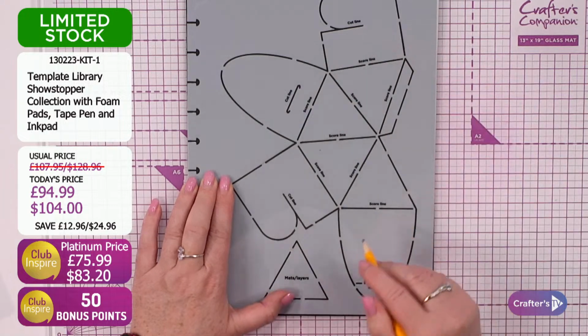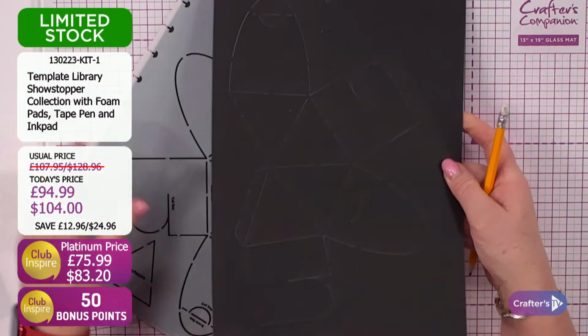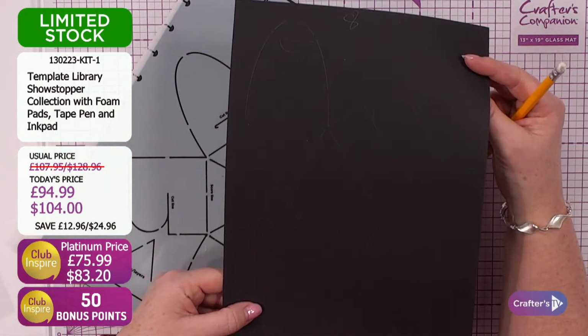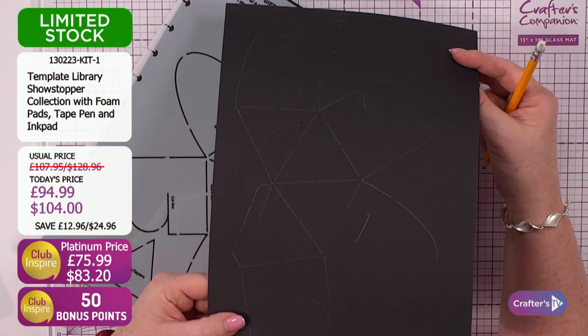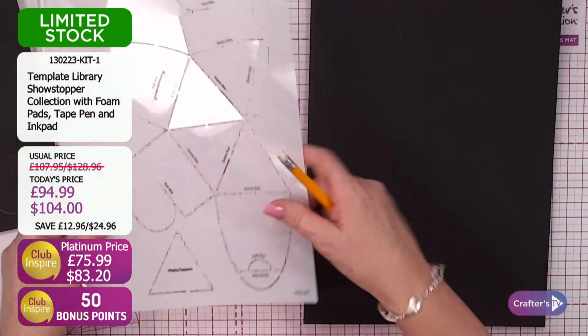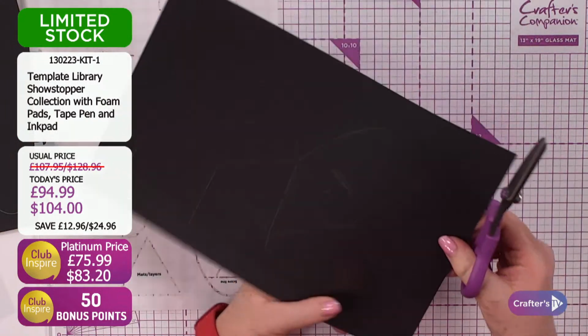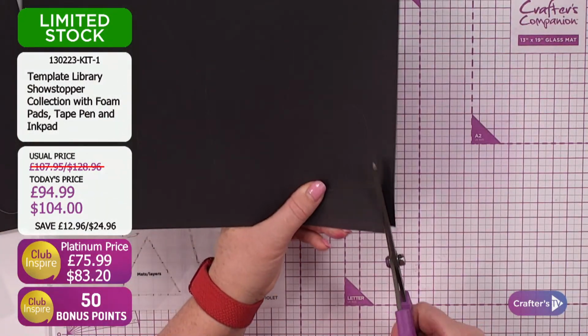Now keep doing that, and then if I bring this in, you take that away. Oh, can you see it? There we go. You can see that in there, just about. So you've got all your lines in there. Once you've done that, you can leave that at the side, and then I know what I've got to cut. So we're just going to use our scissors to cut around those lines.